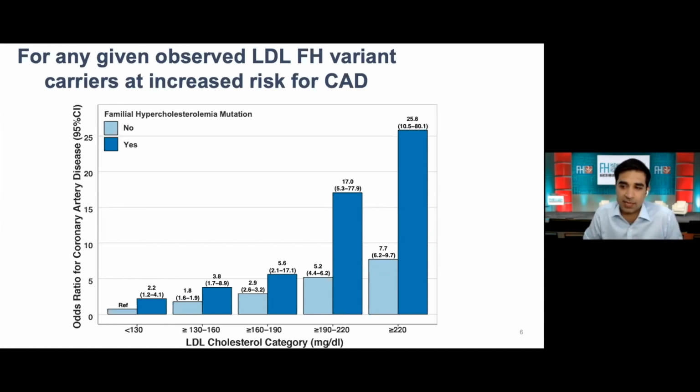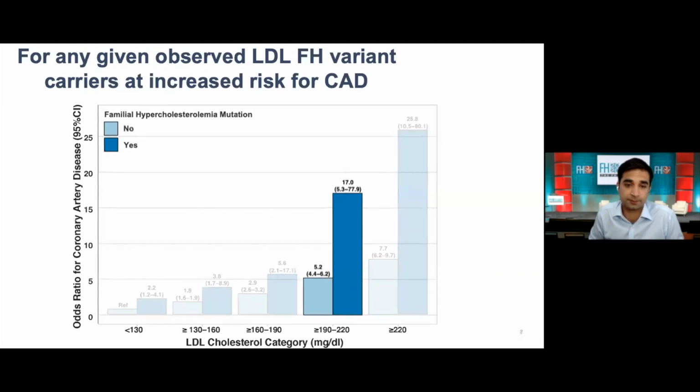And this pattern, for example, those who had very mildly elevated cholesterol, 130 to 160, no variant, the risk was about 1.8-fold increase. But if they had a variant, it was actually almost quadruple, 3.8. And I can tell you that these individuals are typically not treated within clinical practice, especially with these very mildly elevated cholesterol levels, but really are flying under the radar.